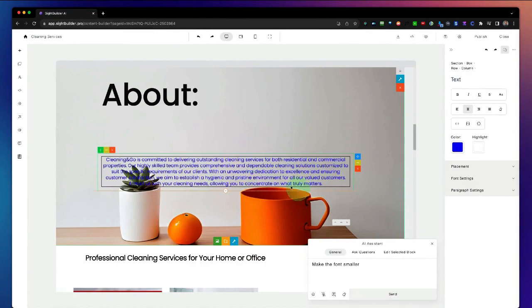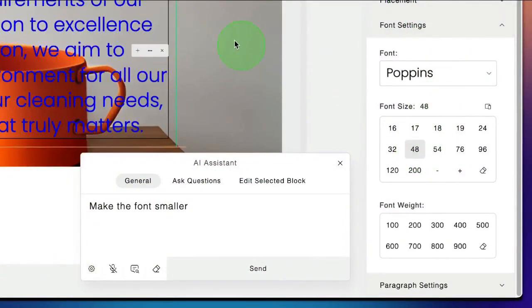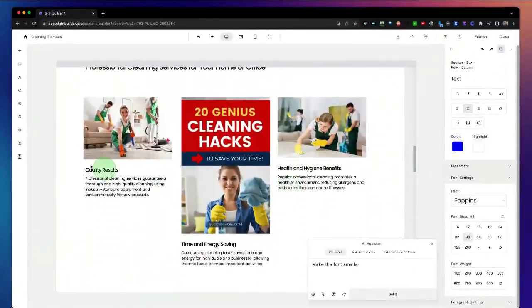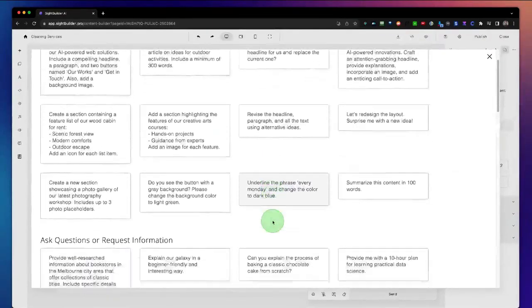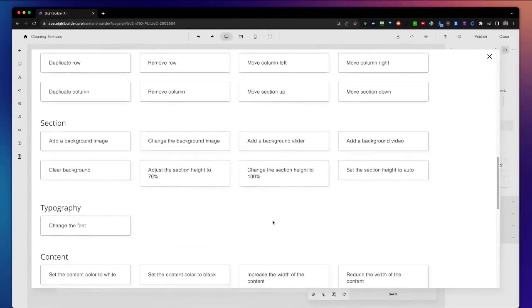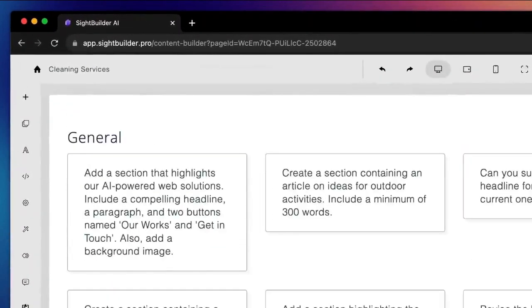And of course, you can also change the font simply by typing here and go to the font settings. And here you can also change the font settings manually if you don't like to type with the AI assistant. But the AI assistant can do a lot for you. It can even add extra sections. So when you go to the prompt library here, you can see all these prompts that you can apply and ask to the chat. So for example, if you want to add another section, you can do that as well. Simply choose one of the options.